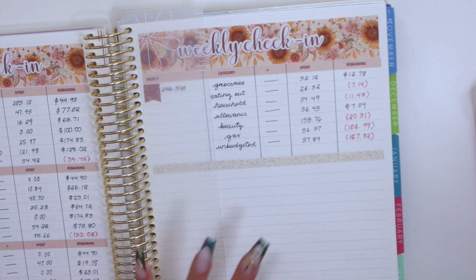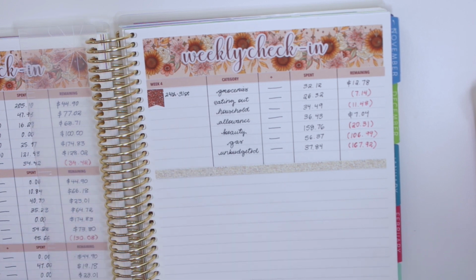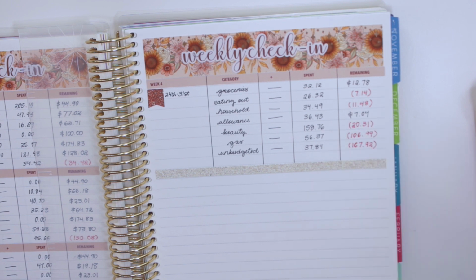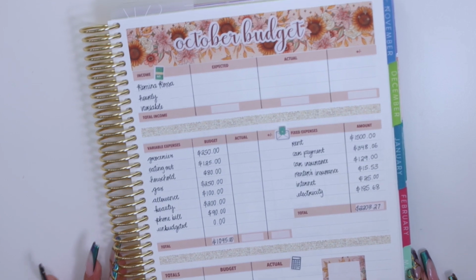I am happy to say that I at least was not over budget in every single one, but groceries and my allowance definitely will be helping out a tiny bit with this budget. So now that I'm done weekly checking in, I'm going to bring you guys to my budget spread. This is the October budget spread that I have going on.